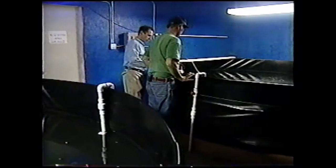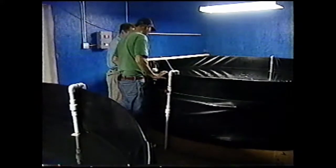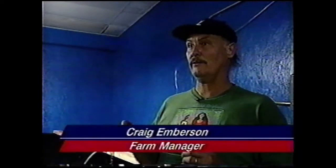But in a year or two, Craig Emberson hopes the farm will be completely independent from the ocean anyway. And what happens in these tanks is the males mate with the females when the lights go off. The lights are about to go off in about an hour and a half. Only once before have scientists been able to get shrimp to mate away from the ocean.